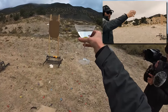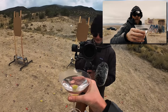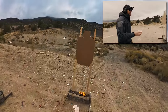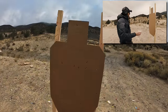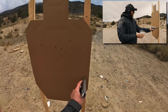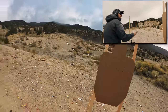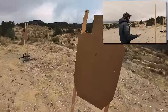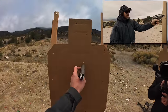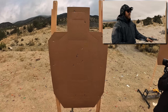Martini held up pretty well though, if I'm being honest with you. Olive's still intact. And I'd say a solid 80% of the liquid. All right, the hits. Hit. Kind of like a hit. D-zone. D-zone will still do some damage. Yep, torched A-zone. Nice little shoulder wound.